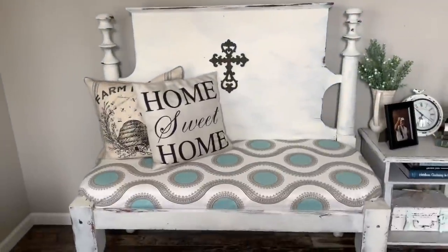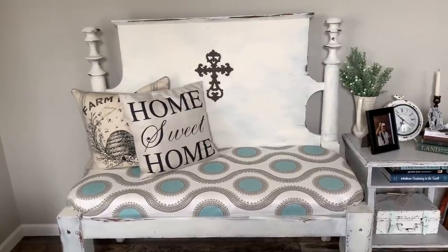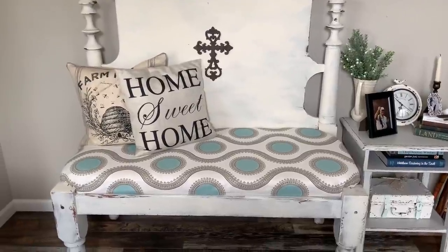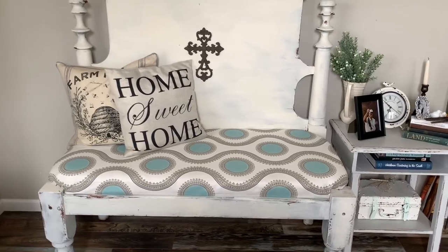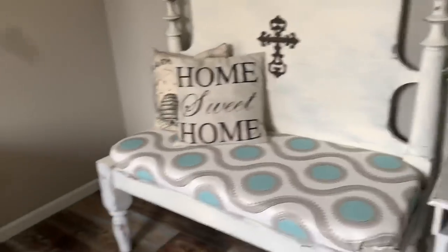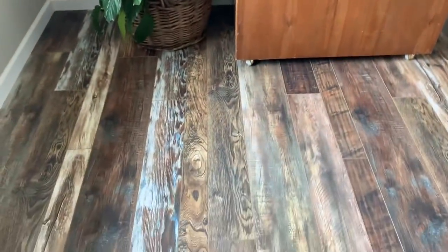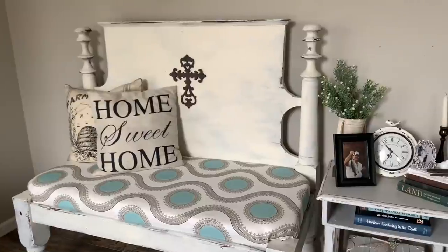I found this cool bench at an antique store in Fife, Alabama, and I just recovered it with this fabric. I'm not too crazy about the fabric, and I'm going to change it. I'm going to get some window treatments for this window right here and a rug for this room, and then I'll change my fabric. But I haven't made it that far yet.